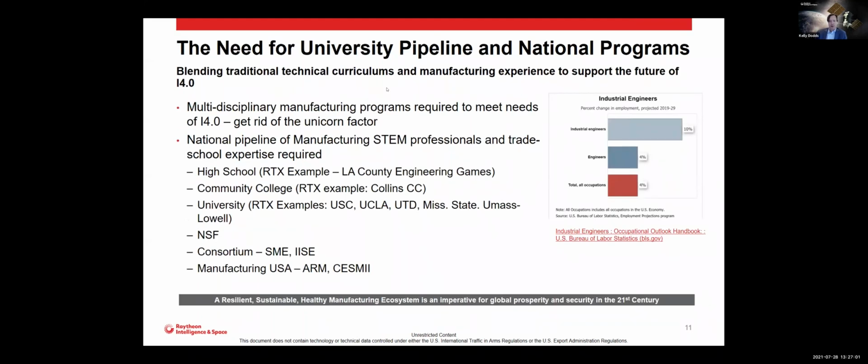I think I only have 2 slides left, if I recall. Again, one of the reasons we participate with CESMII and engage across the board, and this is a personal passion of mine, is that we really need a robust pipeline, and not just engaging with a school here and there. We need to be thinking all the way from high school all the way up through professional development. I give some examples of where we've engaged down below. We engage with our community colleges. Collins is out in Texas, one of our large sites. We used to do engineering games pre-COVID on site at Raytheon, where we get 100 high school students together and immerse them in STEM activities and challenges, hands-on.